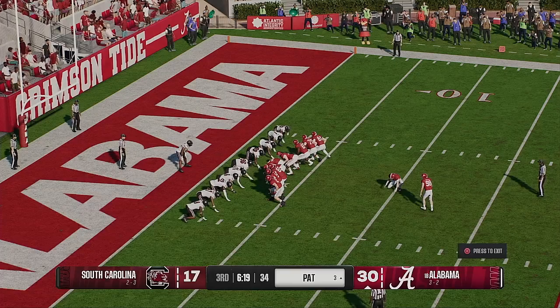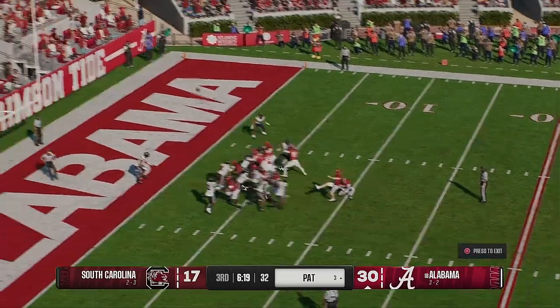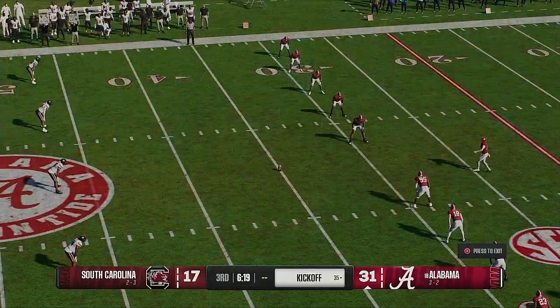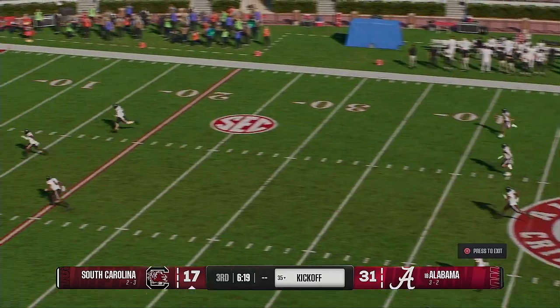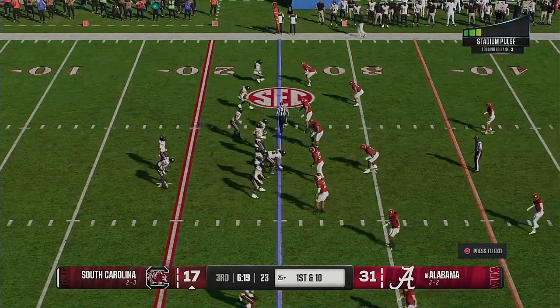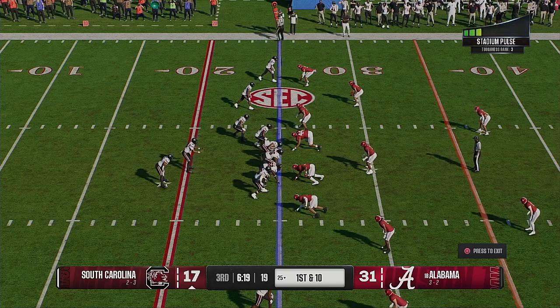Lining up to tack one more onto that lead. The kick is up and good and puts one more on the lead. So it's a 77-yard touchdown drive, and he capped it off with a 27-yard touchdown run. And no chance at a return here. They'll start this drive at their own 25. And the South Carolina offense is back on the field.